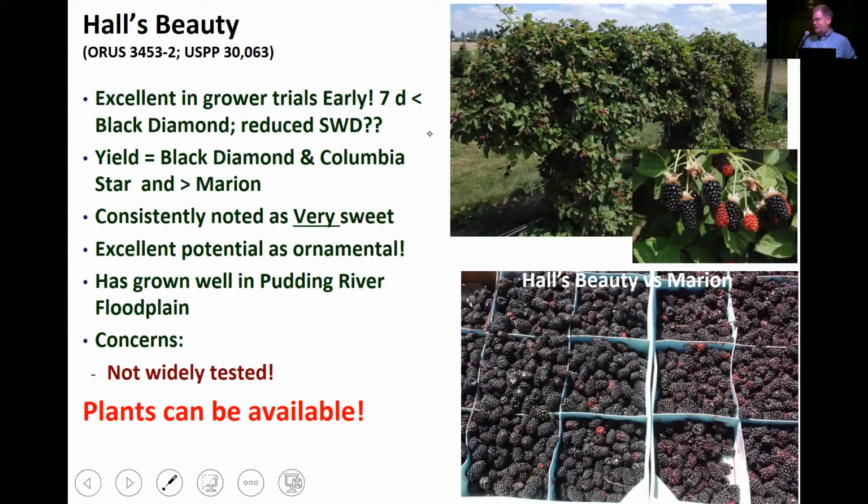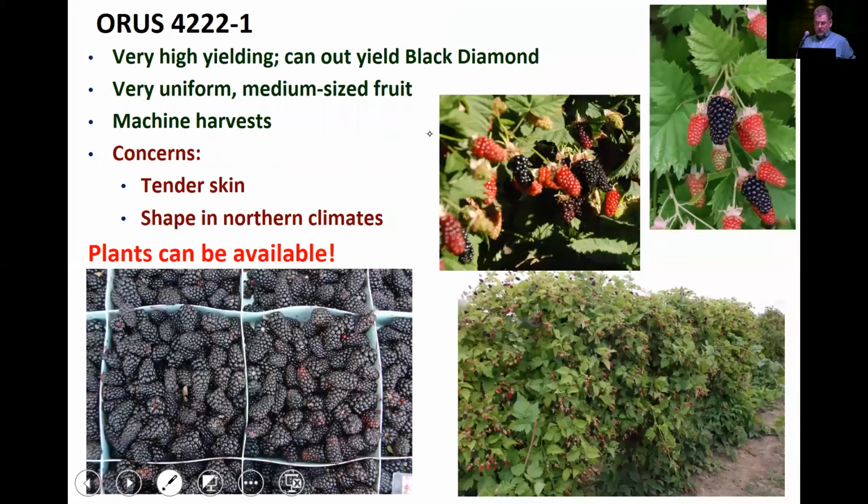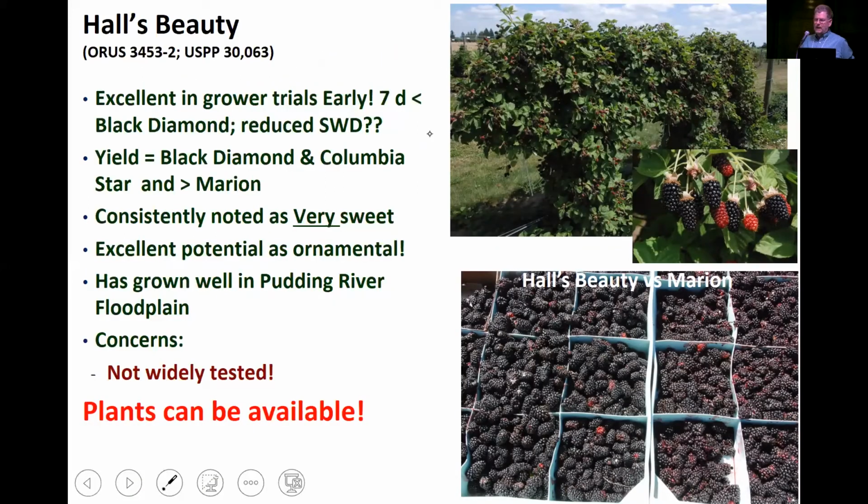Consistently, whether frozen or fresh, people think it tastes really sweet. And I think it's not that the sugars are so much higher, but I think the acids are a little bit lower in it. It's also a great ornamental. I didn't put that picture in today. And you guys aren't into growing flowers. That's not why you grow them.